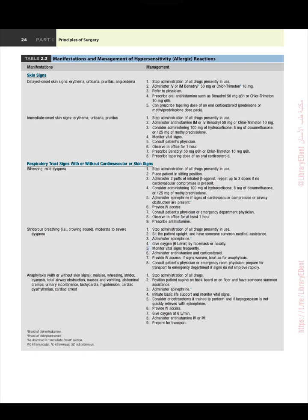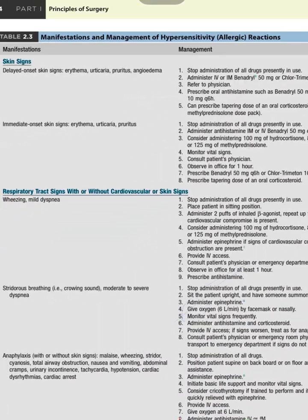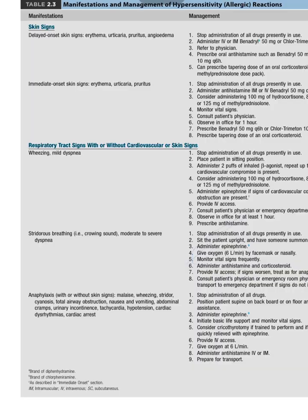Today we are diving into a real life threat that can happen anytime in your dental chair. That is hypersensitivity reactions, or allergic reactions. Basically, it can start from a simple skin rash to full-blown anaphylaxis. It is critical to know how to recognize and manage each form immediately.